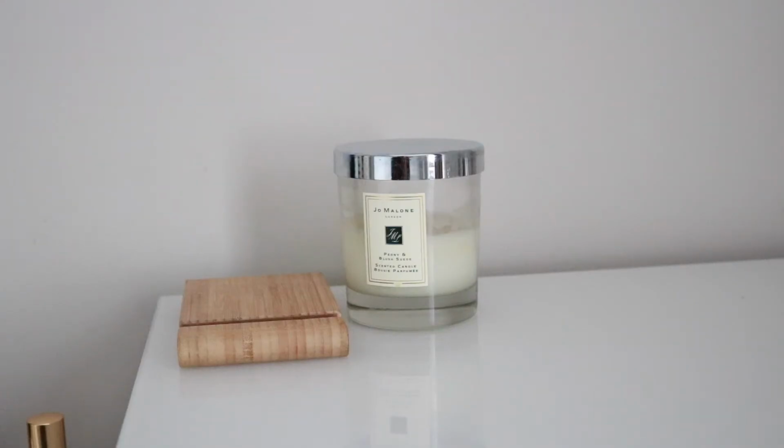And just next to that I have a fragrance for the room. This is the Jo Malone Peony and Blush Suede candle. The smell is really, really nice. It's kind of powdery but really soft, and it just envelops the room.